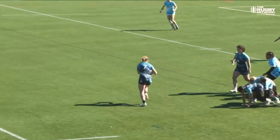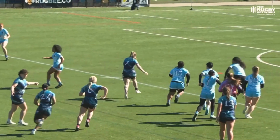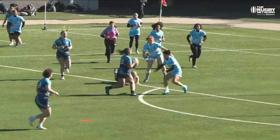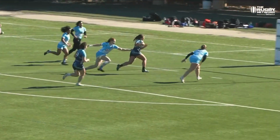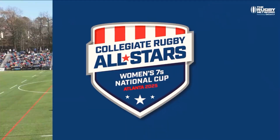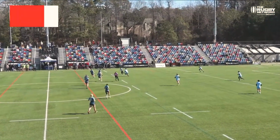Look at the center at the top of the screen for Lone Star. She comes up. She doesn't even acknowledge the woman with the ball. It creates a huge gap for Great Waters to come through. And then they do well. They maintain possession. They're patient, and they have the strength to get over the white line.